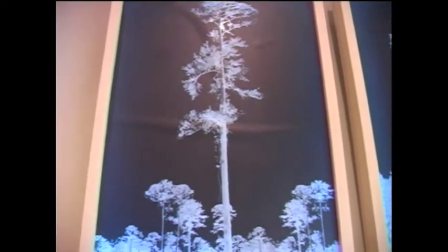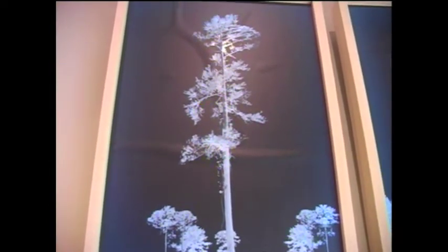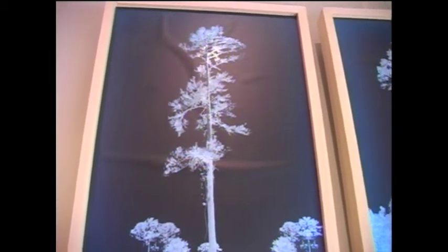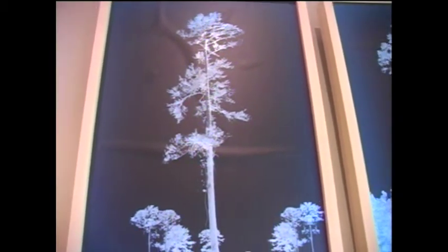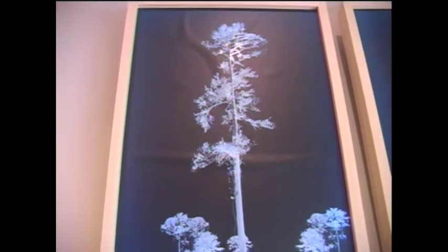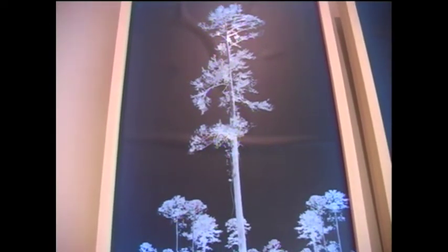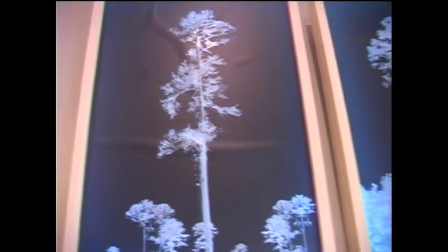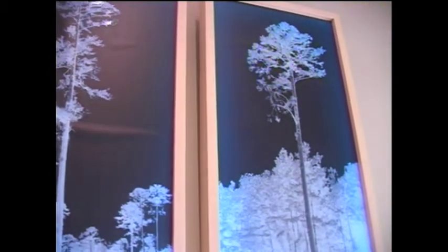Sure. Well, this is a negative to the positive cyanotypes that I create. That's how I create the images. Now, these are negatives that are necessary to produce the positive images, which we're going to see in a minute. These images are taken from a timber felling site that I tracked in Houston, Texas.